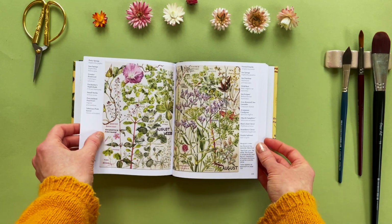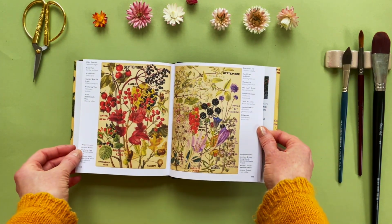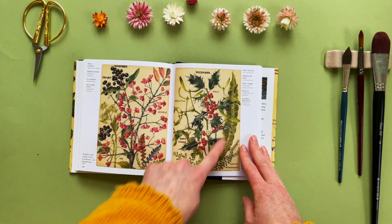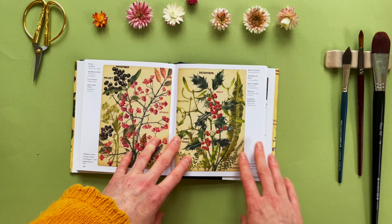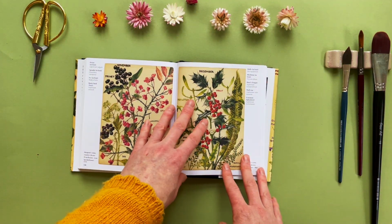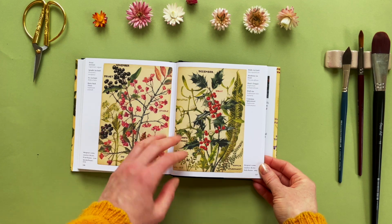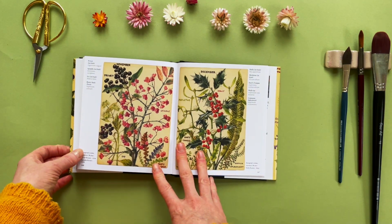August. September. October, and you see the colors change as well. And even December is featured, which shows you that although it's on the northern hemisphere where I live in the Netherlands, and in Britain where Margaret Wilson is from, there aren't many green things out there because many things lose their leaves and have a winter sleep. But there are still things out there that are very interesting to draw and very beautiful. So it's a good reminder that you can find botanical subjects every month of the year.